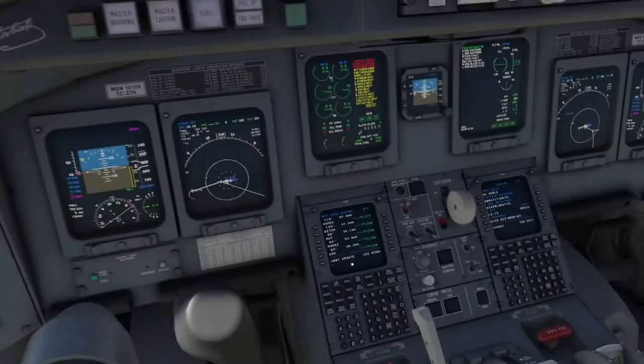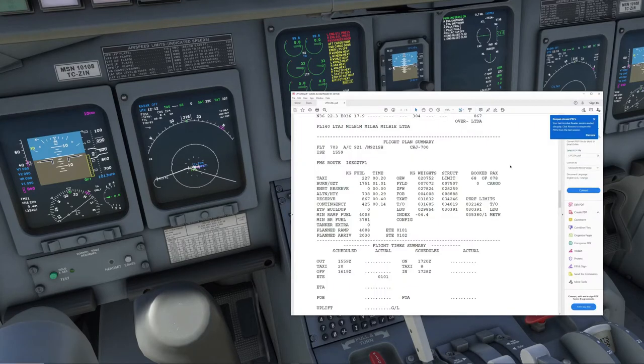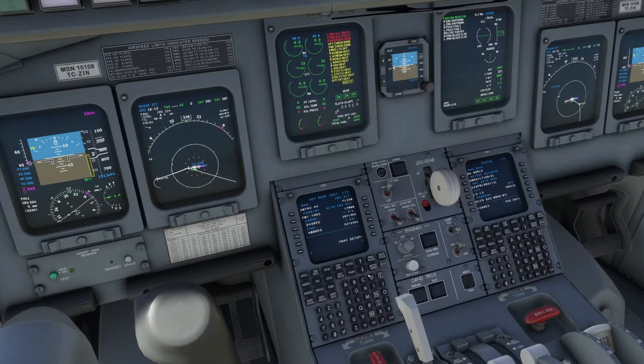Back to the FMS and click on perf, perf init, and now it's given us 70 passengers. Now you can see there it says 68. All right, so we want to change that because that will mess up our figures a bit. So let's type in 68/104 and just transfer that there.